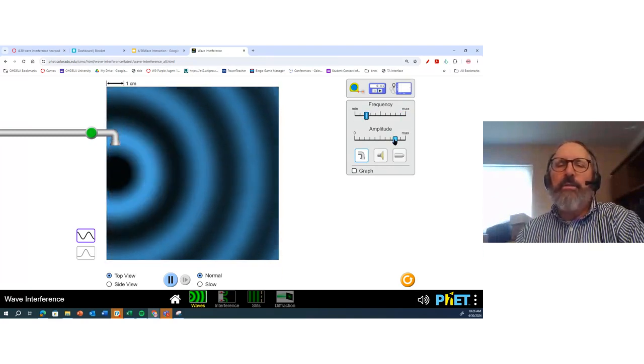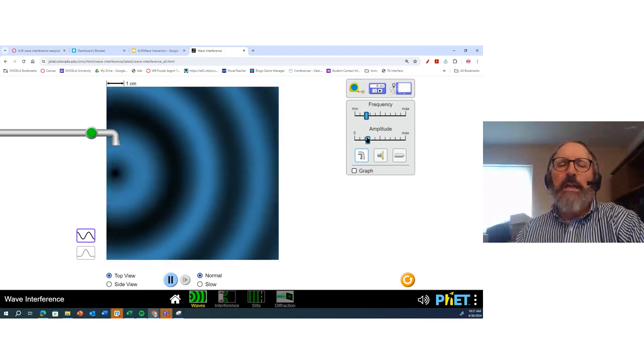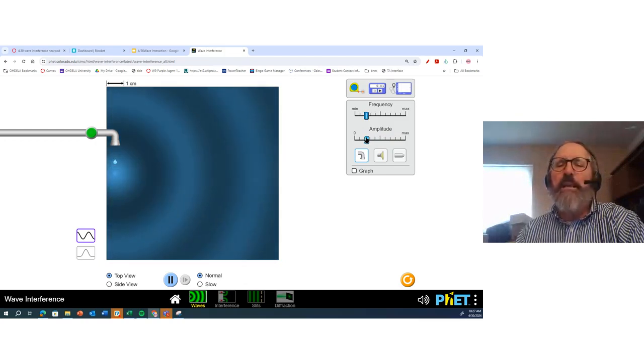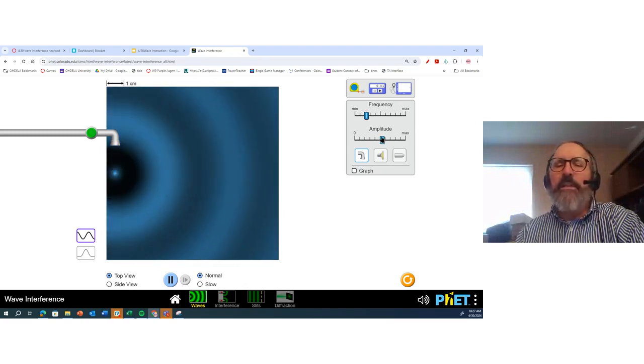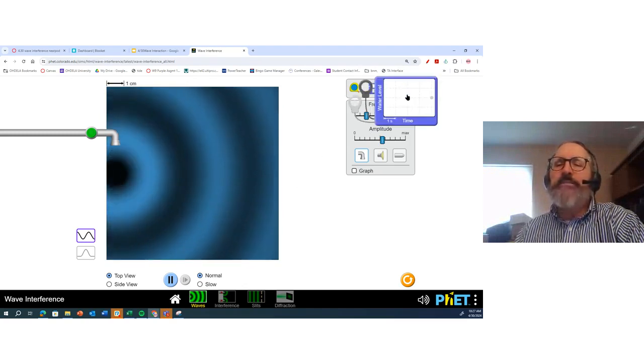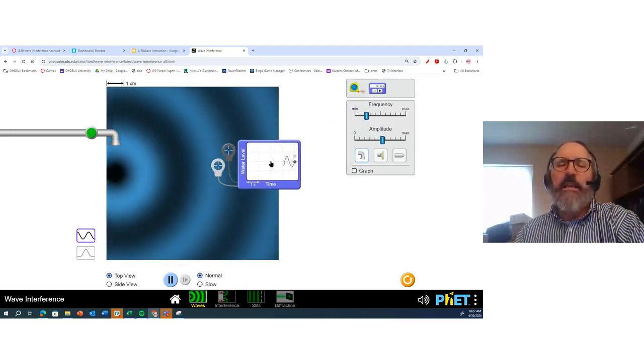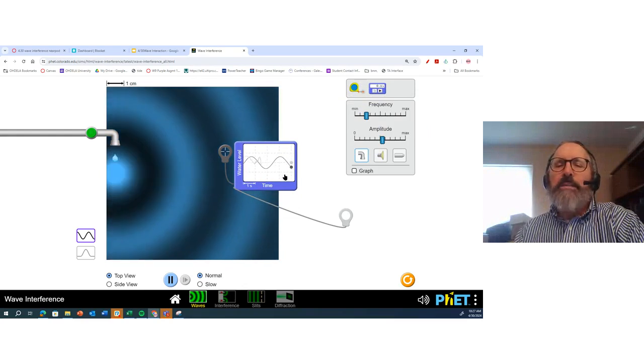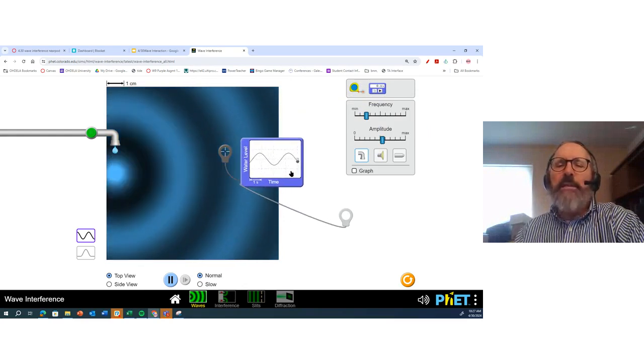And the amplitude, I can change the size of the water drip, right? Small water drip, so not much amplitude. It kind of looks a little cloudy, but we can leave it in the middle here. So what we can do on this is, I'm going to take the gray one and put it over here. I can see the wave happening, right?